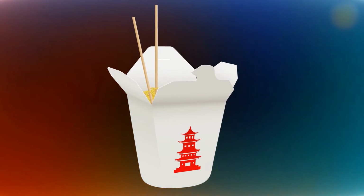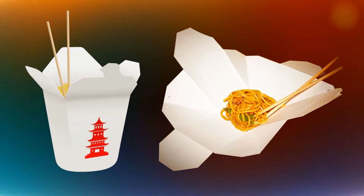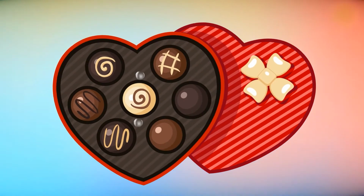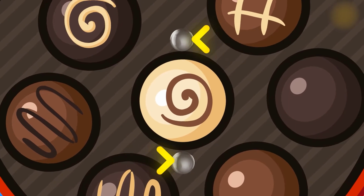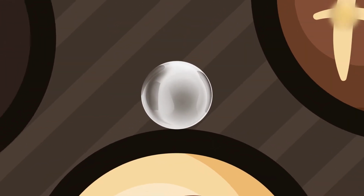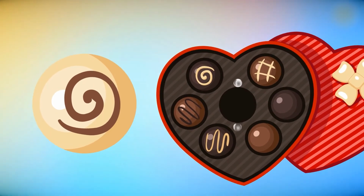Your Chinese food container can easily transform into a plate. You just have to open it up. The best part is you don't have to clean it afterwards. If your box of chocolates comes with a little dent in between the holes, the easiest way to take the candy out is to push the dent. The chocolates around it will instantly pop out.